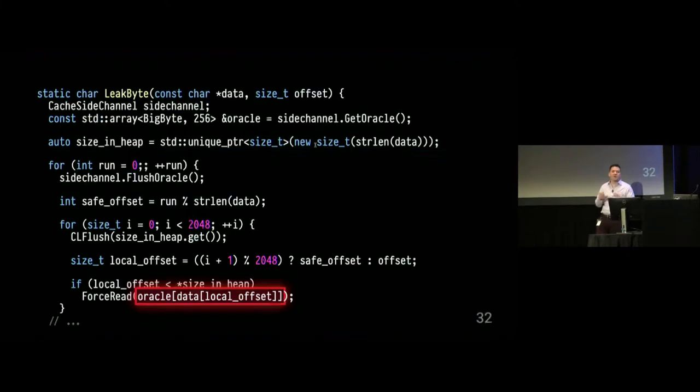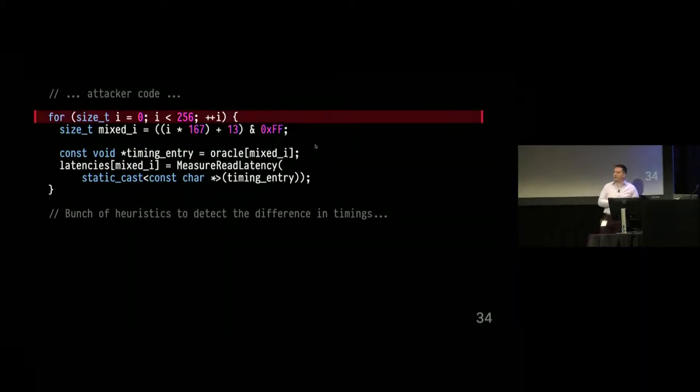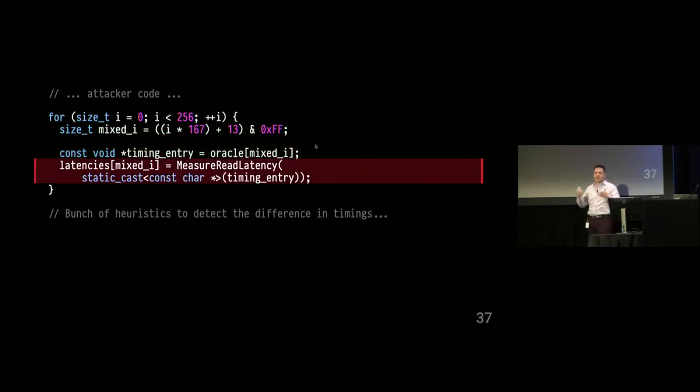Now, you need one other thing here. The attacker needs some code to actually read this value back out of the side channel. And the attacker code here can look something like this, where we loop over all of the different possible characters in our string. We have to mess with the index so that the prefetcher doesn't make it hard for us to actually measure cache timings. We figure out exactly which entry we're timing, and we time a read of this to try and understand, was it in the cache or was it not in the cache? And then we need a bunch of heuristics in order to actually decide definitively, have we read the data back out of the side channel?